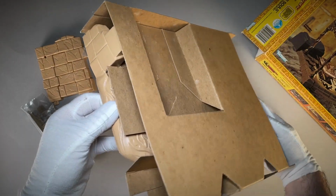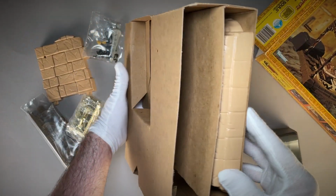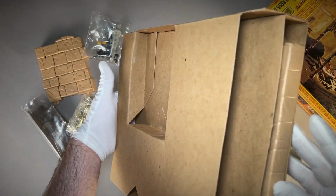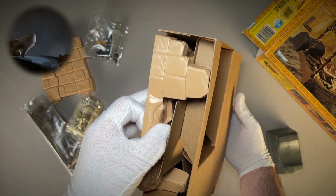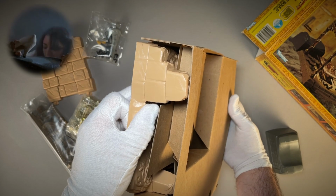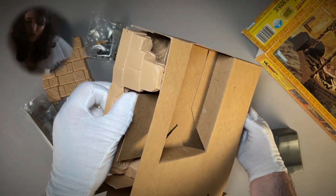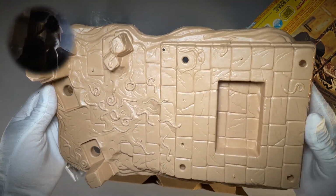If anyone wants to know what the inner card looks like, it looks like this. It's fairly complicated. Can I pull this out? How do I do this? If it's going to pull out, it's going to be from this end. Yep, it's quite tight. Am I supposed to be doing this? I don't know. Let's push it a little bit as well. There we go. And once again, it's smaller than I was expecting.